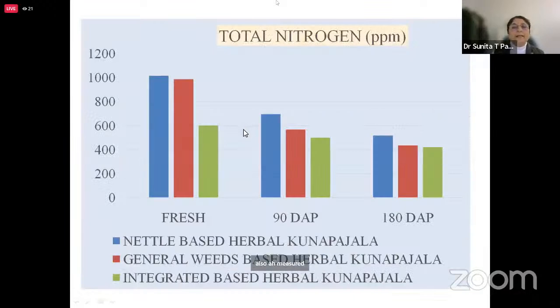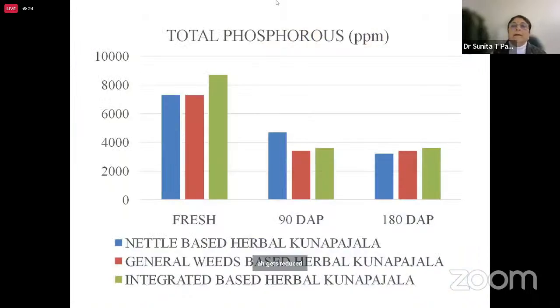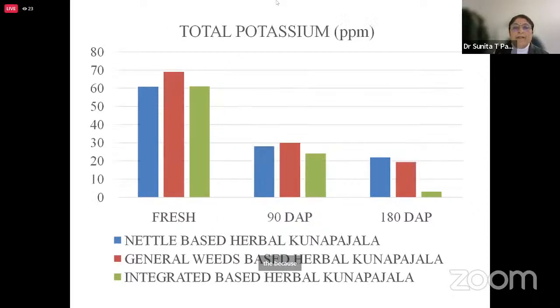And we also measured its shelf life, and we saw that when we apply the fresh kunapajala, the effectivity is more, and as soon as we keep it, the shelf life drops. This slide is showing the outcome after 90 days of planting. But later on, I quantified and concluded that after 15 days, the contents of nutrients as well as the microbes get reduced in this herbal kunapajala. So we need to be very cautious while using and keeping the herbal kunapajala, because the shelf life is 15 and at the most 20-25 days.